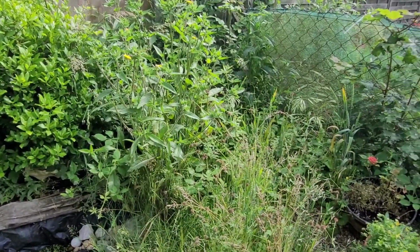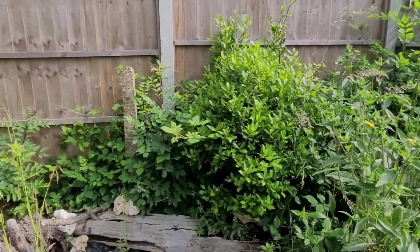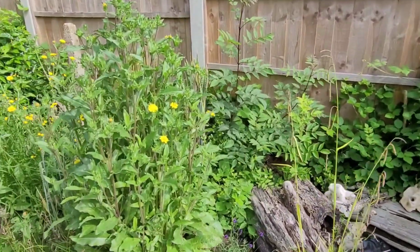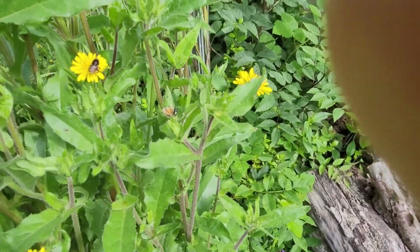Yeah, just let some weeds grow. Look what happens when you let weeds grow. Look, you get all this life going on. Bees, flies, happy little creatures living their little lives.